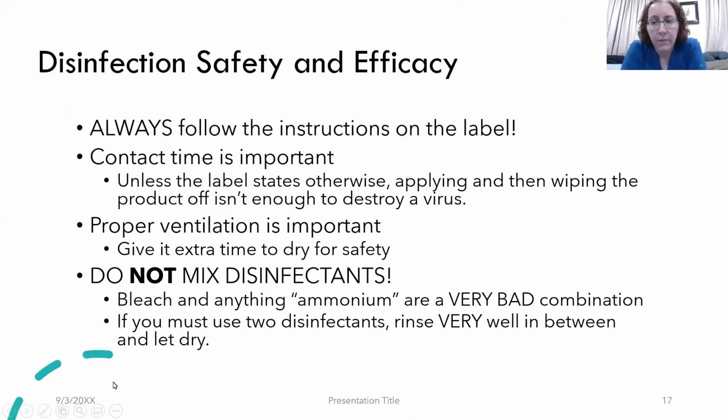So safety is important with your disinfectants. You always, always, always follow the instructions on the label. They will tell you exactly how to mix it for safe sanitization purposes. With things like bleach, there are different ways you can mix it. Generally, I will tell people for basic cleaning purposes, a cupful in a gallon of water will do just fine. Contact time is important.